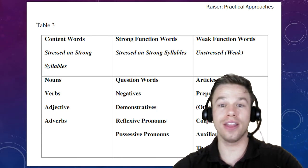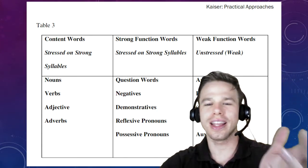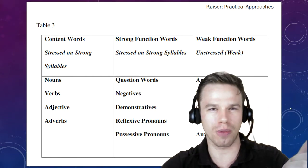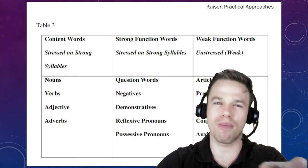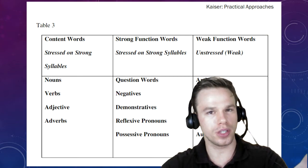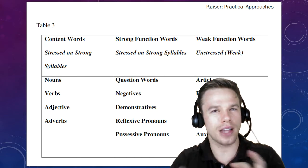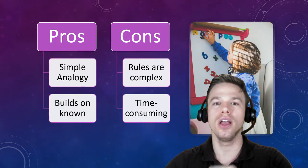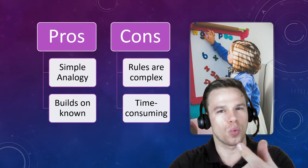These get stressed. And then there's the weak function words: articles, prepositions, pronouns, conjunctions. Can you imagine you're learning a foreign language and you're having to keep track of these things in your mind when you're already overloaded? So I personally am not a big fan of monitoring all these things, but Kaiser recommends that one way you could approach this to give them a strategy is this bottom-up strategy that you're seeing here, to recognize certain words and then mix that with a top-down strategy that basically says, well, in general, longer words will be stressed and shorter words will not.